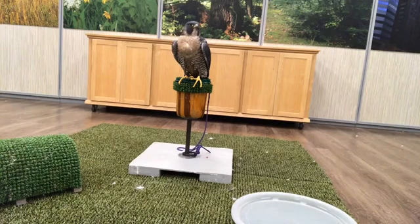She just finished up eating her quail. We'll get her back outside here so she can go enjoy and sit out in the snow a little bit, get some of that good natural weather that we get here in Minnesota.